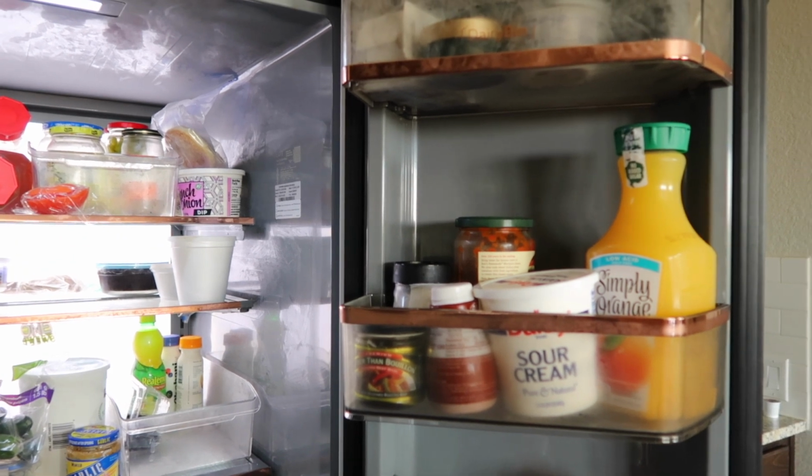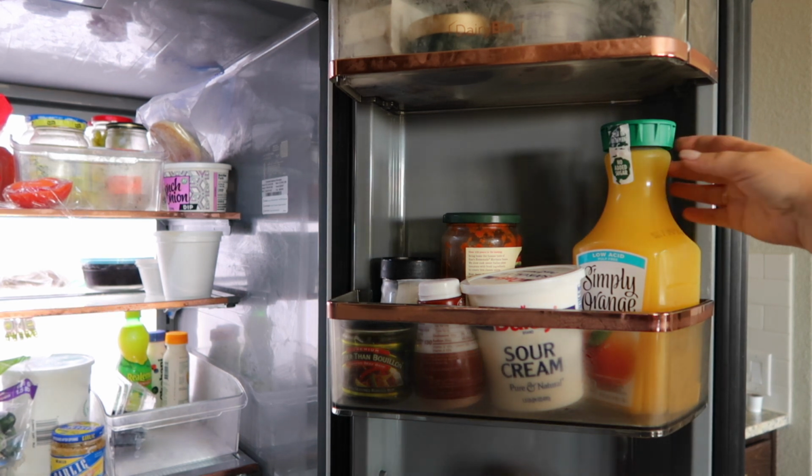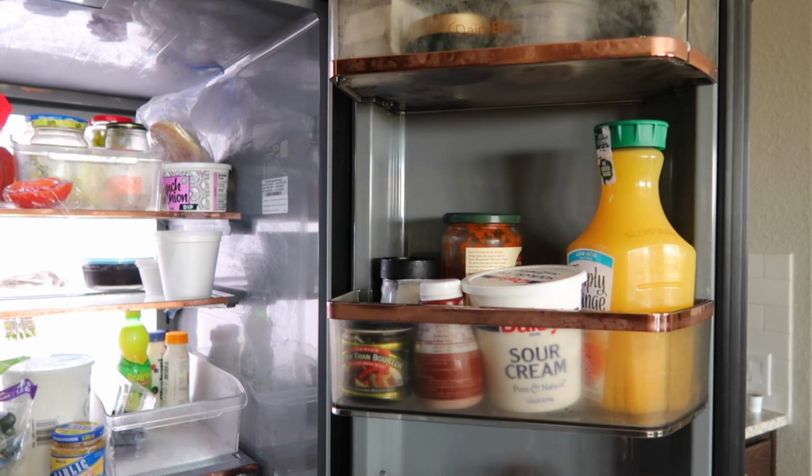Some of these things, like that orange juice, were bought for company when we had company here two or three weeks ago. My husband and I don't drink orange juice, and obviously they didn't drink orange juice either. So I'm going to check the expiration date on it. If it's still good, let's see, it says July 22nd. So I'm going to go ahead and probably pass that on to either my mother-in-law or one of my daughters.